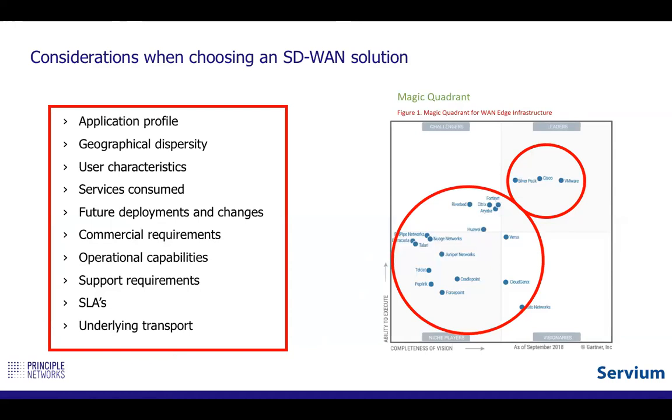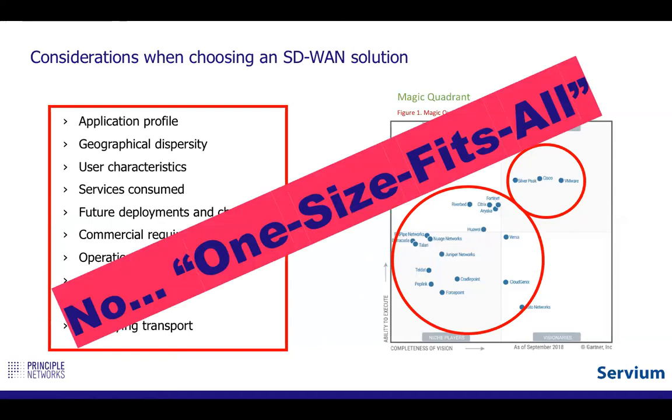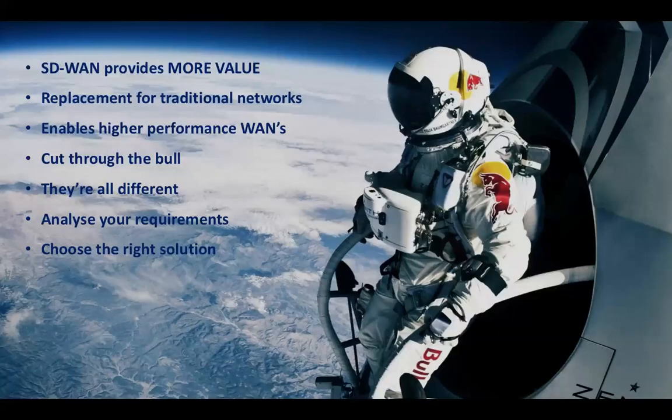All these things combine to help you understand what's right for your business. But unfortunately, as I mentioned earlier, there is no one-size-fits-all vendor. It's about understanding what you need.